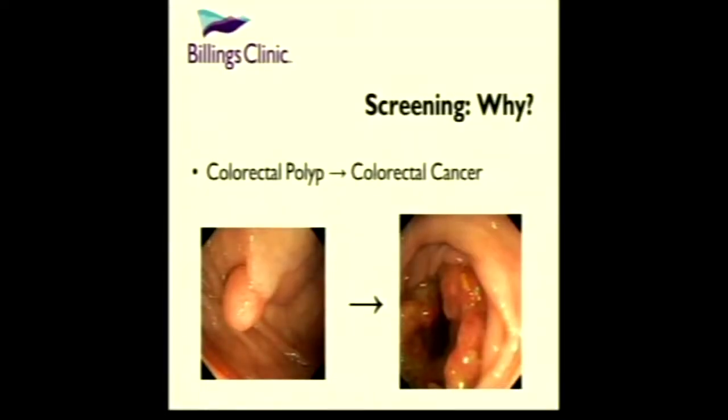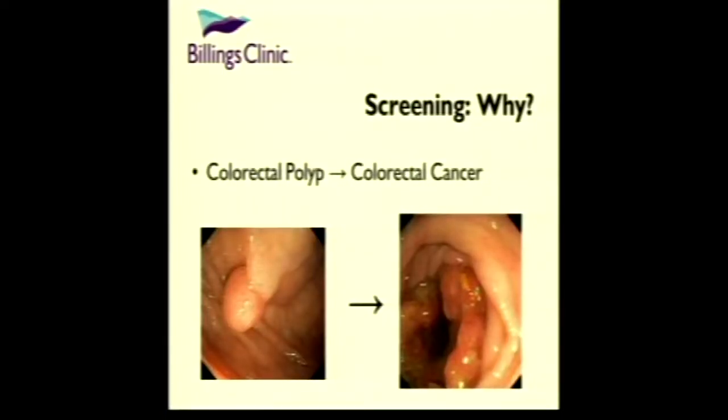Now, there are different types of polyp. A polyp is just a bump, a lump, something sticking out in the lining of the colon. Sometimes it's a little bit of inflammation. Sometimes it's what we call hyperplastic, where it's just kind of like a callus type thing. It just has no real significance, doesn't become cancerous. But the type we're looking for are called adenomatous polyps.